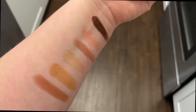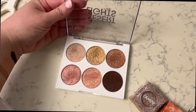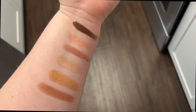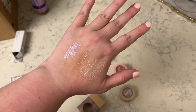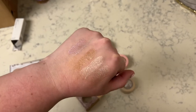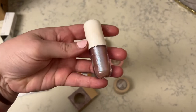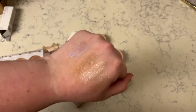These feel so buttery. Here are all the shades from this Desert Lights palette right here. They went on so buttery and I love the shades. I think they'll be really pretty for summer. So here's the swatches. The one on the left is Fembot by Ariana Grande. That took me like 3 swipes to get it to be that pigmented. I was swirling the wand in here and this felt like empty. It was really weird, but it is a pretty color.